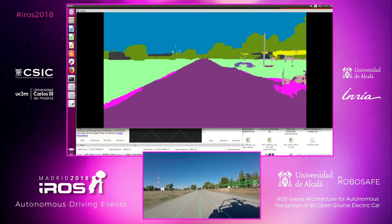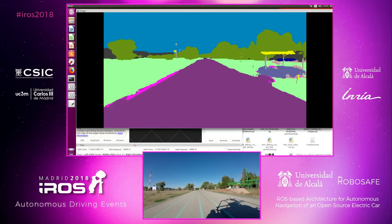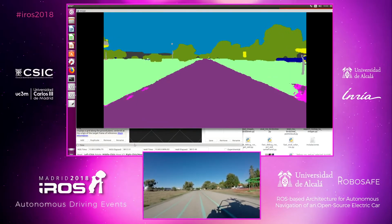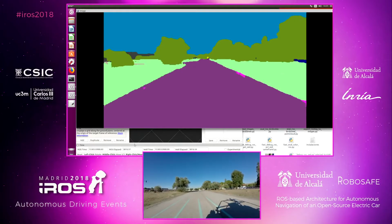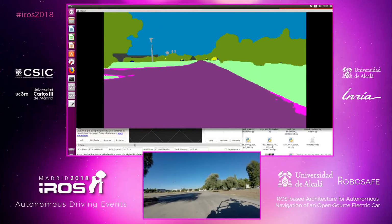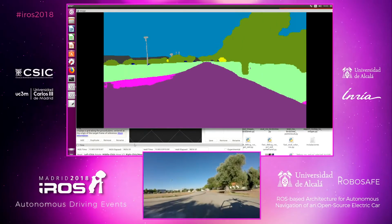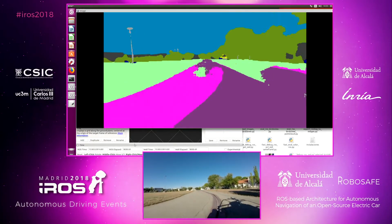Now we are approaching the destination of this first round. And as you can see, all the track has been done in an autonomous way. Okay, well done.